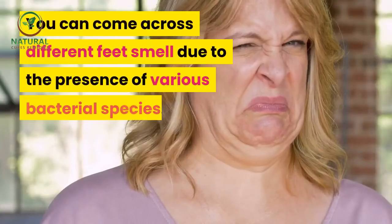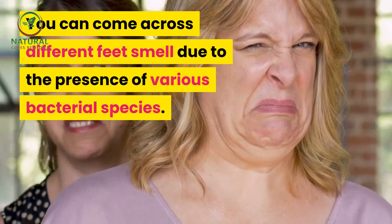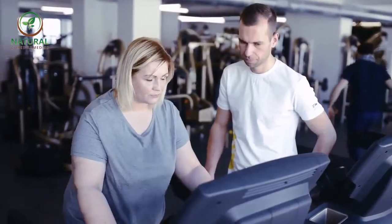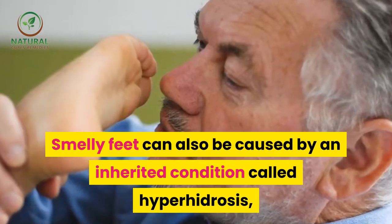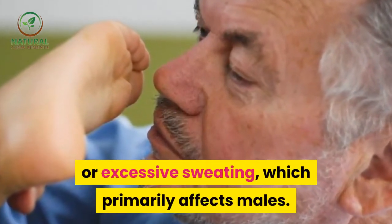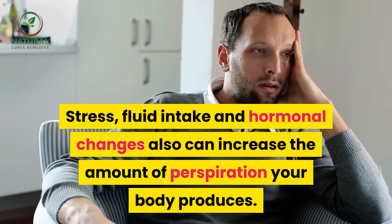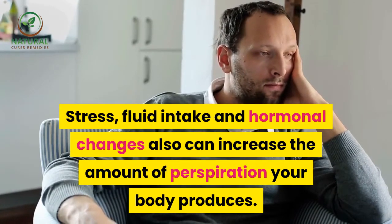You can come across different feet smell due to the presence of various bacterial species. Some of the common smells are cheesy and trainer smell. Smelly feet can also be caused by an inherited condition called hyperhidrosis, or excessive sweating, which primarily affects males. Stress, fluid intake and hormonal changes also can increase the amount of perspiration your body produces.